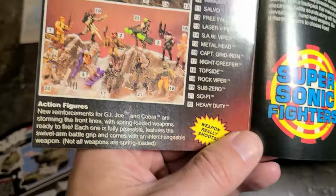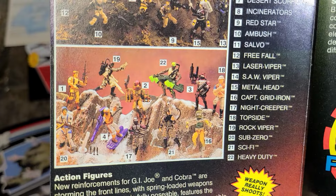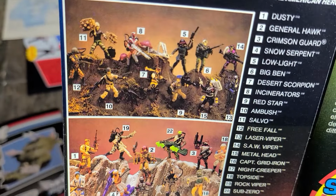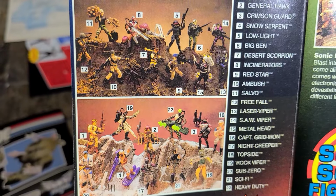Alright, so here's the characters all set up. It kind of seems like it's a little harder to see them here. These are all mixed in.